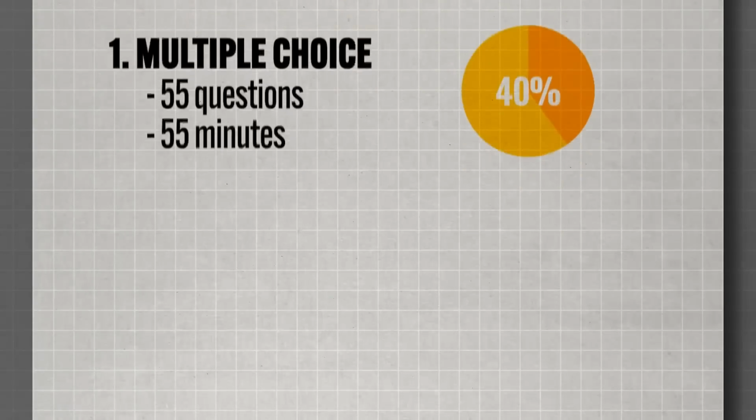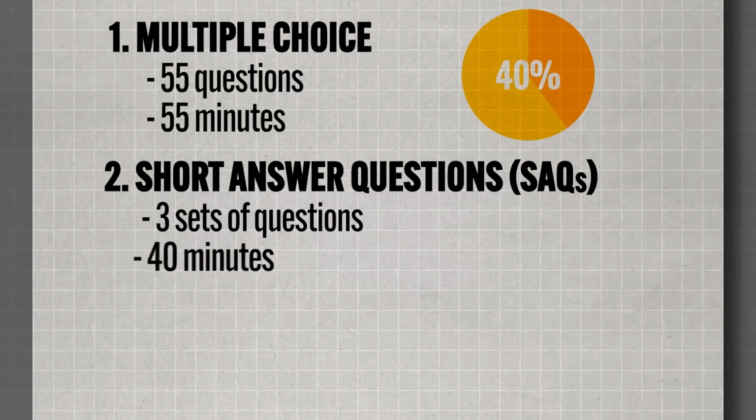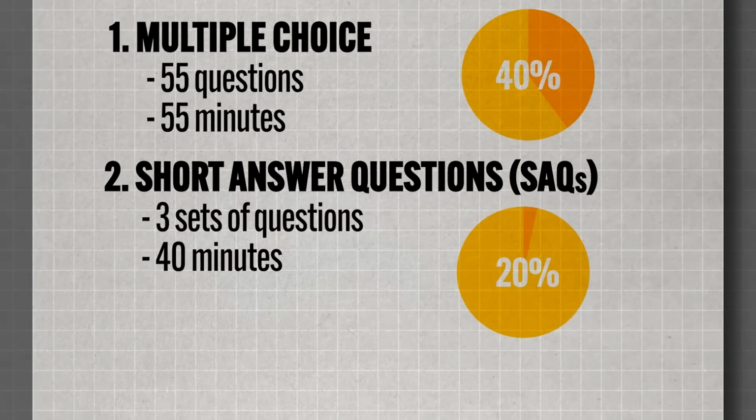And the second section is the short answer questions, or the SAQ. For this section, you'll have 40 minutes and it accounts for 20% of your score. Now, when you open this section, you're going to see that there are 4 questions, but you only have to answer 3. Let me explain.